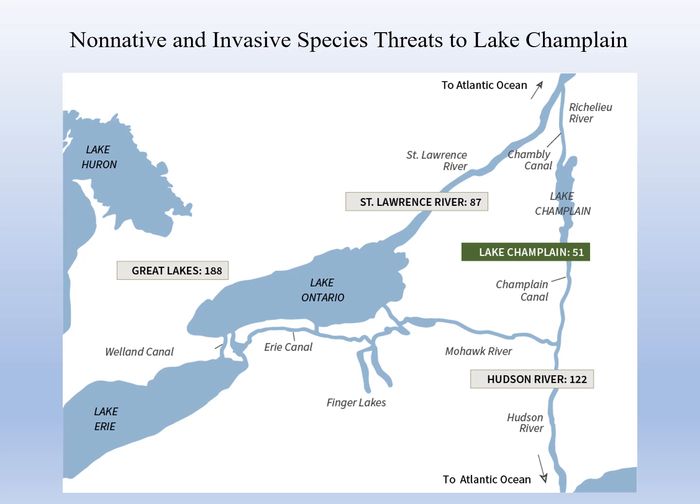And these are all connected around the Adirondack Park by canalways. There's the Chambly Canal in the Richelieu River that allows boats to pass upstream around rapids and dams into Lake Champlain. There's the Champlain Canal, which allows watercraft and fish and plants and other things to move from the Hudson River up into Lake Champlain. And then we have the Erie Canal, which connects the Great Lakes over to the Hudson and the Champlain.